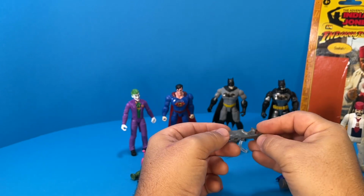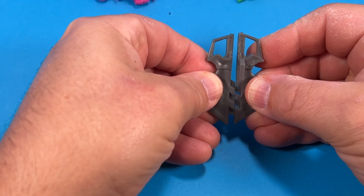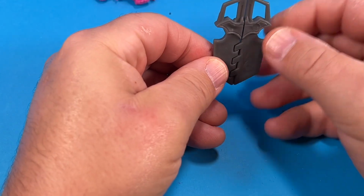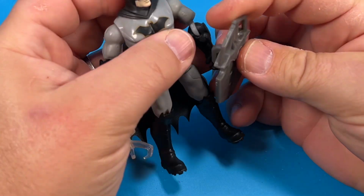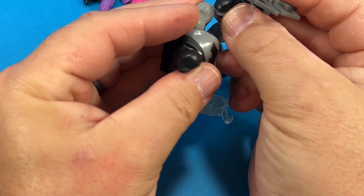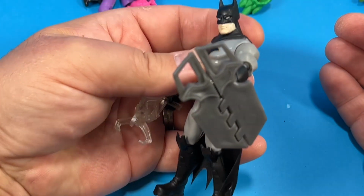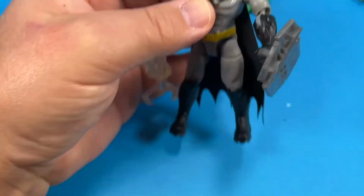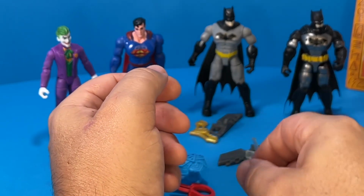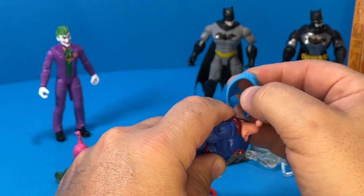And he had two of these knives. I thought they were two different accessories, but they're actually the same accessory. Connect them together like this, and then there's a handle here, and you can use them as a shield. So Batman can use this if he wants to as a shield. Now I'm afraid those arms look like they are gonna break really easily, so I'm not gonna do anything there. But here you can see he has a shield, so that's kind of cool. He also came with that translucent grappling hook gun thing. I like that.